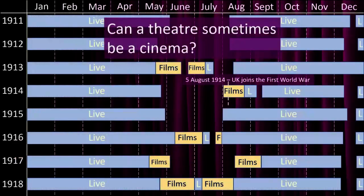And that raises the question of, can a theatre sometimes be a cinema? And rather than debating this for the rest of the evening, I just say, yes, it can. For these brief periods here, we have an event in which a theatre is practically speaking a cinema. Now, the fact that the following year it became one might prompt us to go, well, you can see it just developing into a cinema.